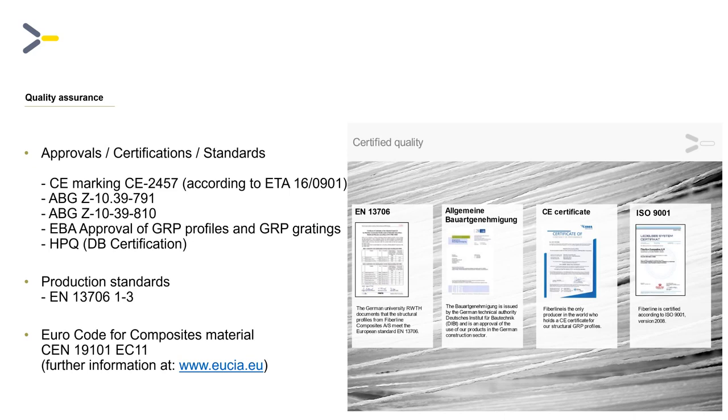A few words about the only existing production standard for pultrusion, and this is the EN 13706 part 1-3. I have a separate slide for that. Other than that, it can be said that the Eurocode for composite materials is more or less around the corner. We expect this Eurocode to be launched over the next 1.5 years, which will be a huge game changer for the whole industry. Eurocodes 1-10 are available today, and they describe how to handle and work with construction materials like steel, wood, aluminium, glass, reinforced concrete, and so on. So we expect a Eurocode for composites to be out over the next 1.5 years.